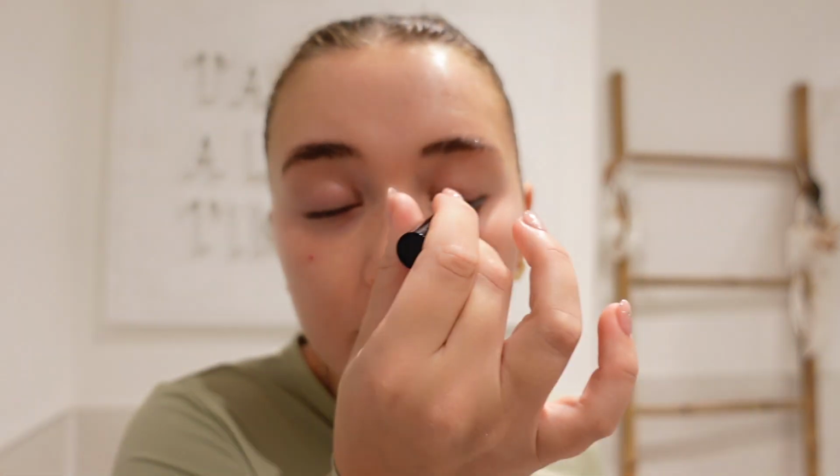I wish I'd taken a before picture of my lashes. I have always had naturally long curly lashes anyway. I'm not gonna lie and say this has done an amazing job, because I have always been very fortunate with my lashes in terms of the fact that they are very long anyway and very curly.